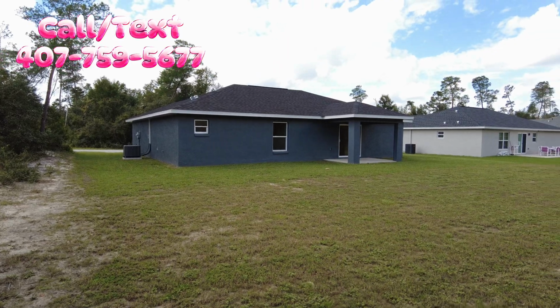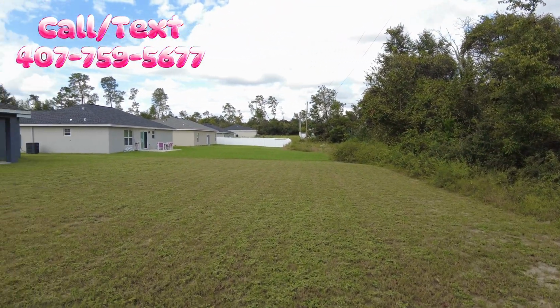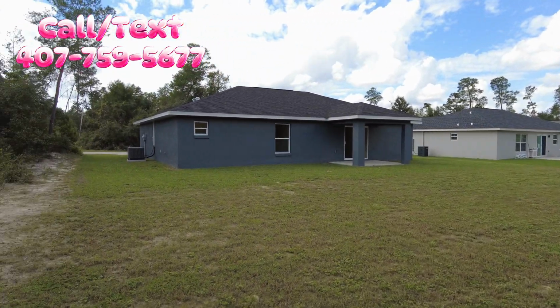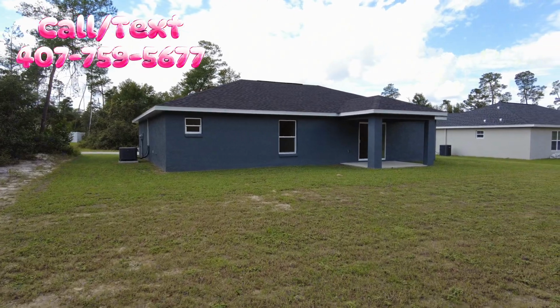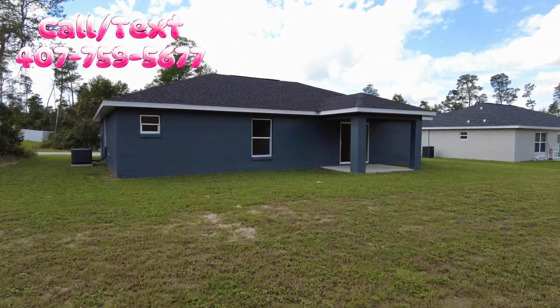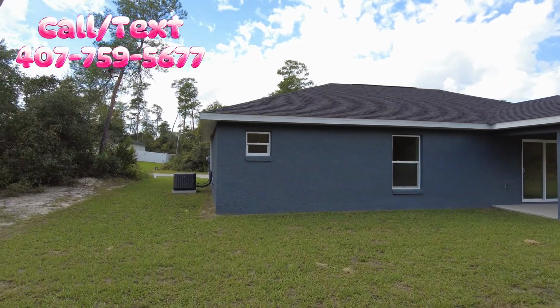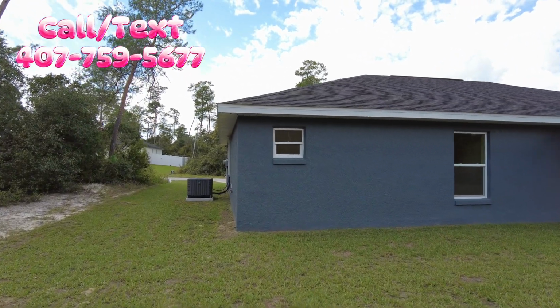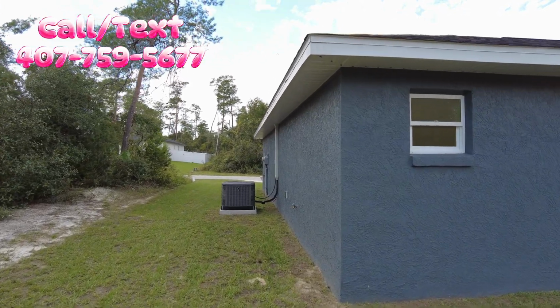Look at this. If you have any pets or kids or just love privacy, and don't want to deal with all the restrictions of HOAs and CDDs and all that, and you just want peace and quiet, then this is the house for you. $269,000 to get something like this. Anywhere in Orlando, you'd be in the mid to high 300s, low 400s, depending on the area.